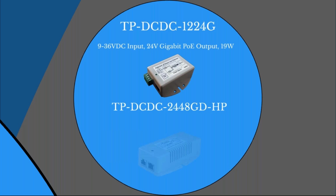Or let's say you've got a 24 volt DC battery bank. You need 48 volt, gigabit, and compliant. So the D in the part number means that it's 802.3 compliant. And this would be a high power, so this would be up to 35 watts. Because it's 35 watts, we know it's 802.3 AT.